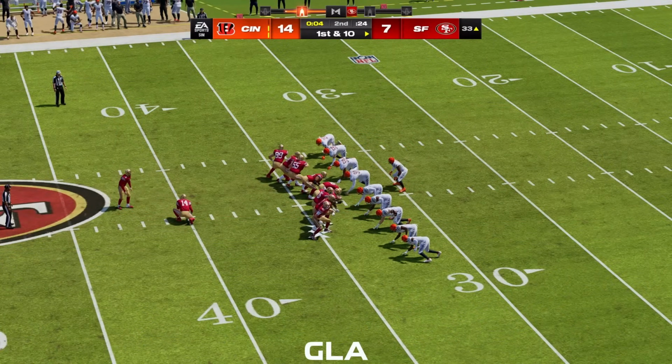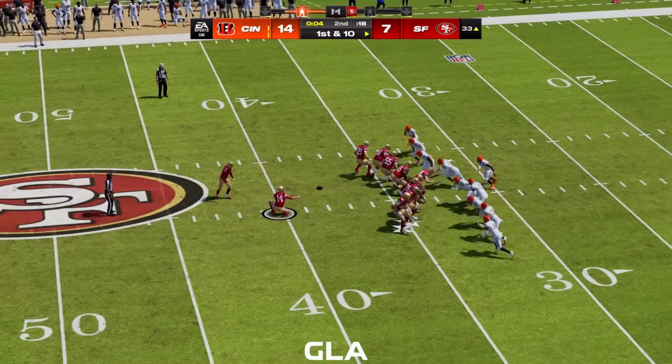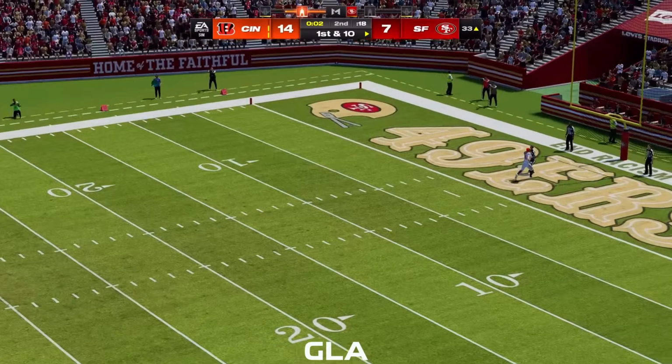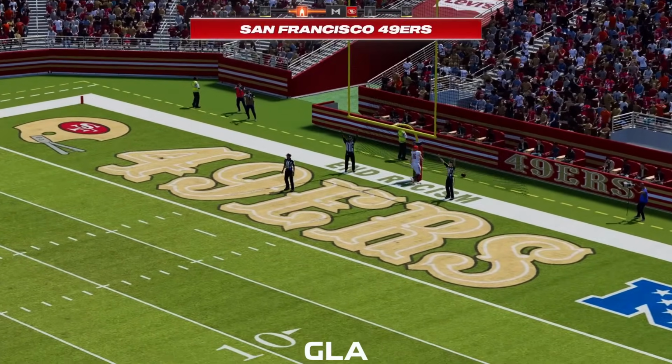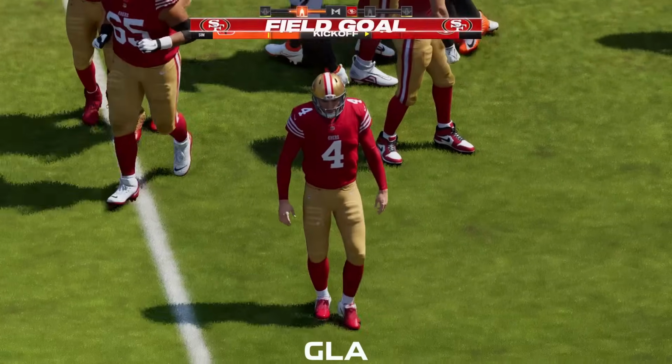So with 4 seconds to go in the half, here's the field goal unit onto the field. From the right hash and call it an even 50 yards. And his kick is indeed good. And they'll cut the lead back down to 4 now at 14-10.